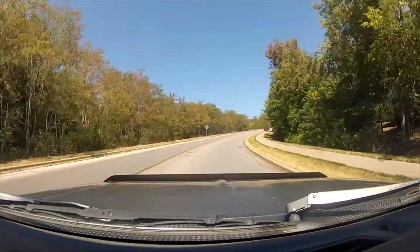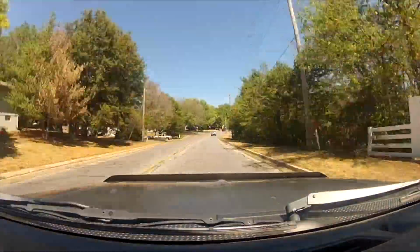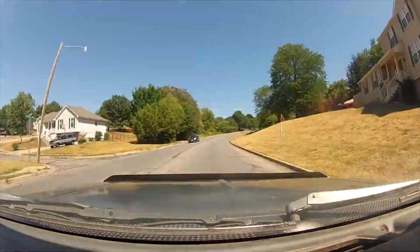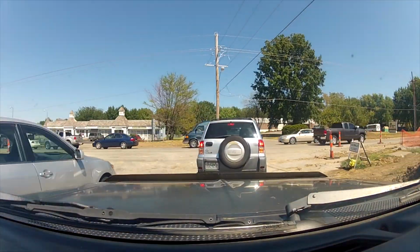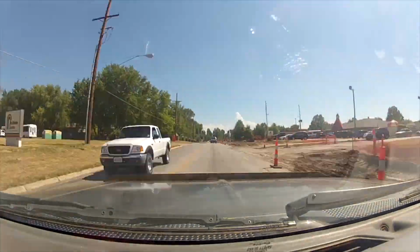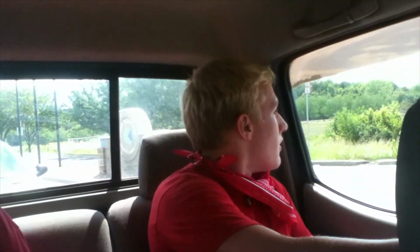Final stretch. Teams will now be on their last drive on the way to their final location, my house. According to the rules, the first team to have all their team members step foot in my driveway counts as the first team to arrive and will win the race.